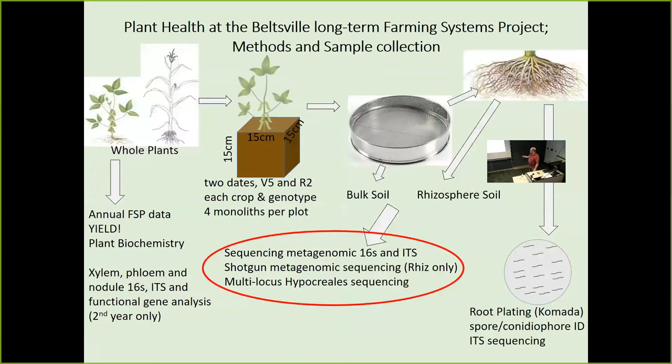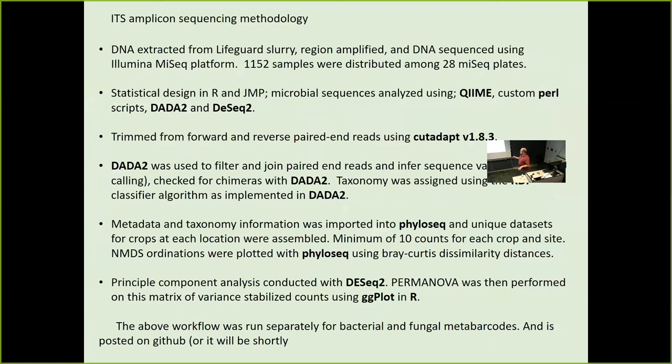So moving on to the sequencing part of this project, we wanted to use the same exact samples that we used for the root culturing work to then extract DNA from the samples and attempt to assemble a reflection of the composition of the microbial community. So I'm going to go through this, and it's a lot of words, but it might be very important to some people in the audience. So I'll just go through this real quick.